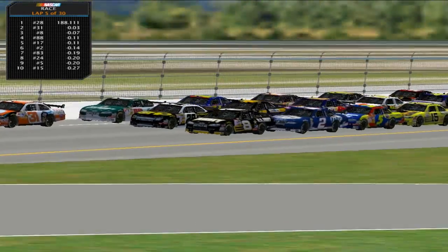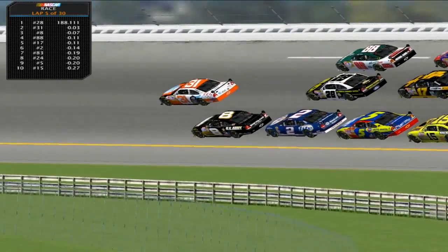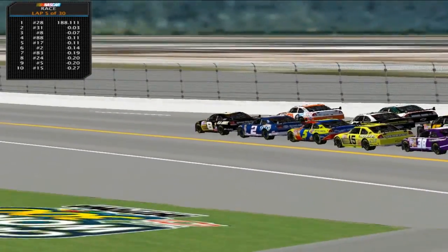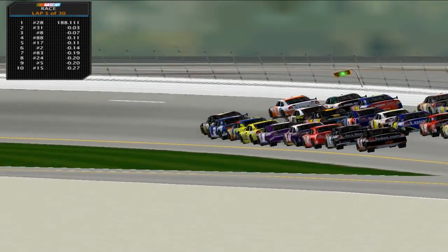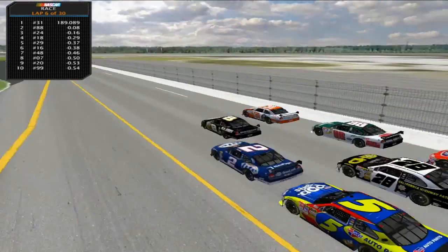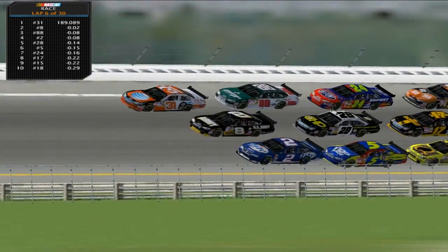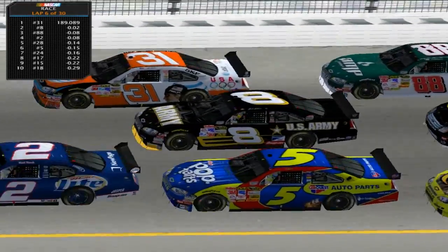This is also why NASCAR made this new chase format. Gordon and Junior did make the chase. They've not made the chase twice. Junior didn't make it in 05 and 07. I believe Gordon didn't make it in 05 as well. I might be mistaken on that stat. Actually, I think Gordon did make it in 05, so I know Gordon did not make the chase one year. That's another reason why NASCAR decided, hey, let's do this. Make sure all the top guys are in. You win a race, you're a top guy, and you deserve to be in a championship hunt.